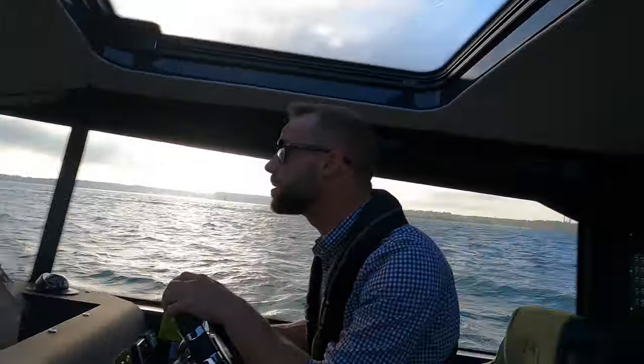35 or so on this. So we're currently motoring along at 35 knots. And inside here, with everything shut, it's a very quiet experience. You'd expect there to be more noise, but it's so well built that you feel very insulated from the noise, which is fantastic.